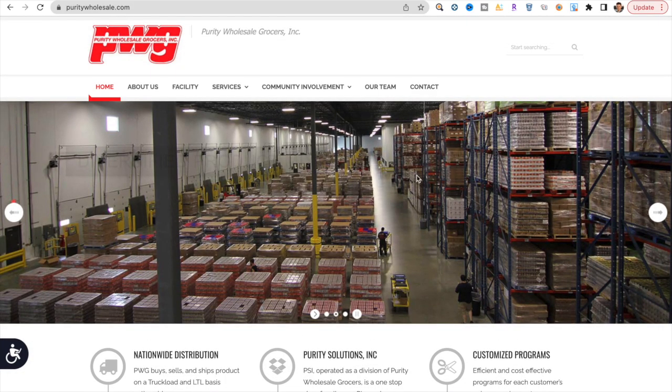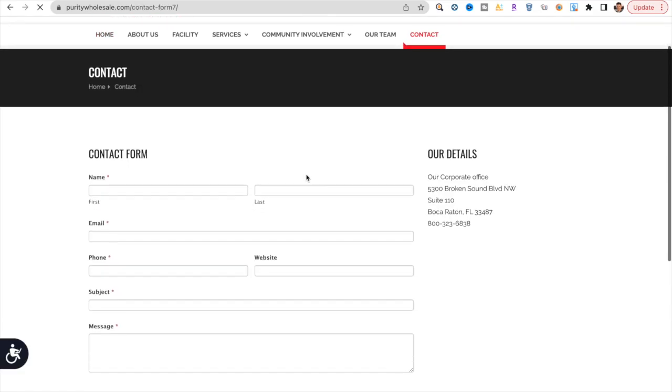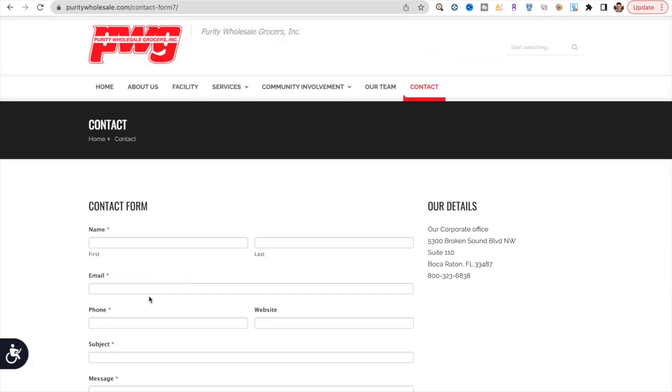If you don't see anything in particular that's saying, hey, open an account, submit an application, what we want to do is go over to the contact section and reach out to them, right? All we're going to do is submit this form, say we're interested in purchasing wholesale products from them, and then move on to the next one, guys.